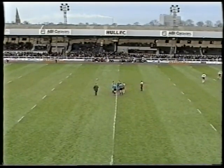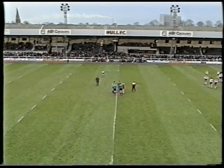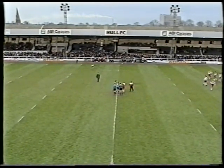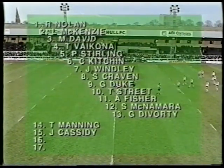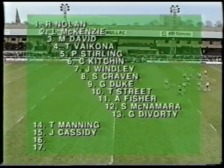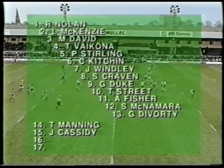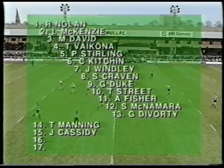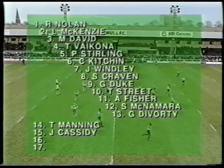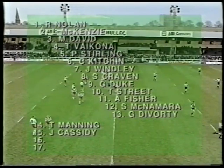The Hull side, one late change. Richard Gay is out, injured with a hamstring, and Rob Nolan comes in at fullback. So the Hull side, as it lines up, Rob Nolan at fullback, Leroy McKenzie and Paul Stirling on the wings, with Mayor David and Tavita Vakona in the centres. Chris Kitchen and Johan Windley, the halfbacks, and what a clash it's going to be between them and Bobby Goulding and Carl Hammond for Saints today. Steve Craven, Gary Duke and Tim Street, the front three. Andy Fisher, Steve McNamara and Gary Devorty, the back three, with Terry Manning and Jez Cassidy on the bench.